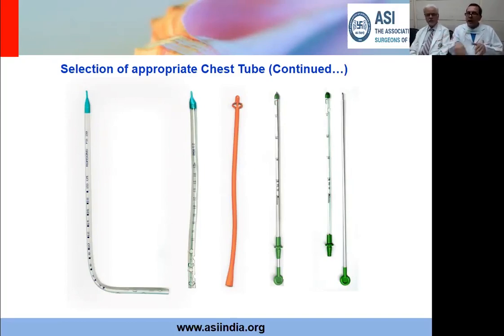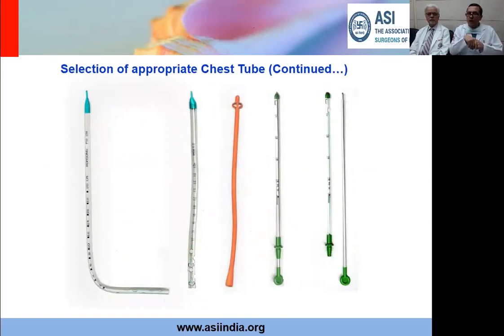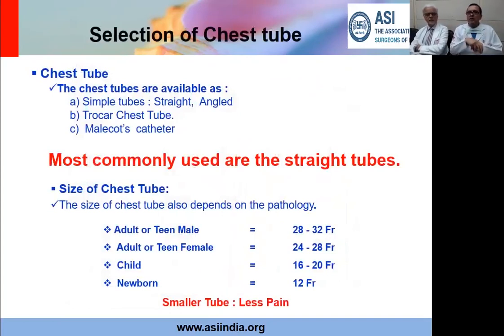On the right-hand side are what are known as the tubes with trocar, or trocar chest tubes. Many people use this trocar chest tube and say it's safer because you have a more controlled entry. But trust me, friends, I have seen more complications with these trocar chest tubes than with the standard chest tube. So my humble suggestion would be to use the straight, simple chest tube, the one you are seeing second from the extreme left. The angled tubes are loved by cardiac surgeons and they often use them after cardiac surgery.